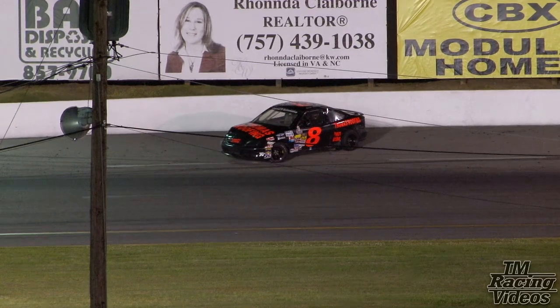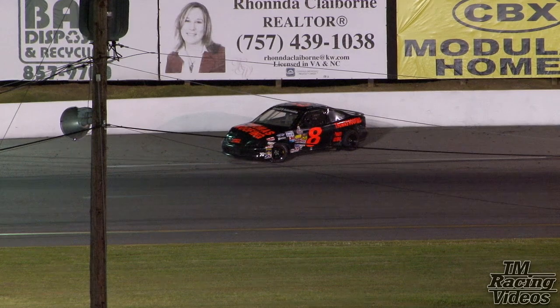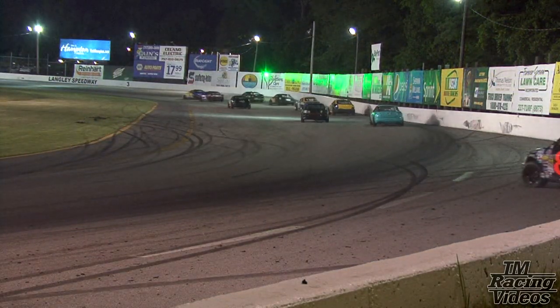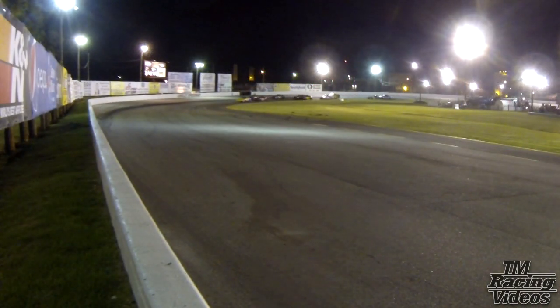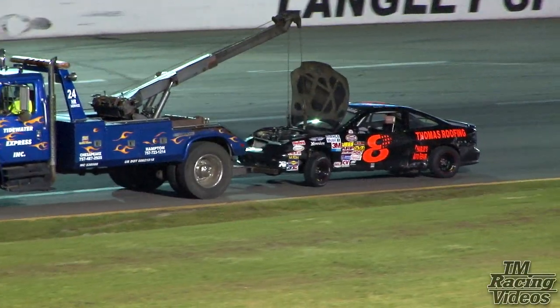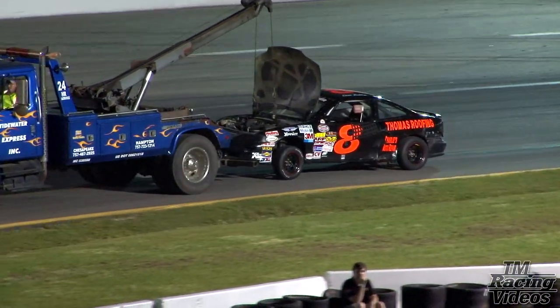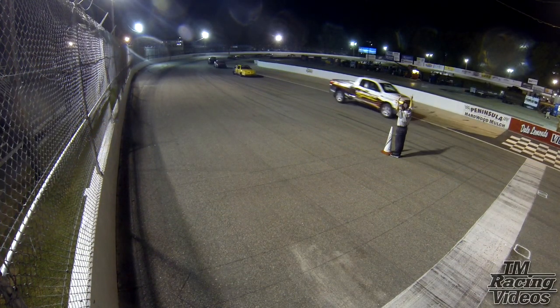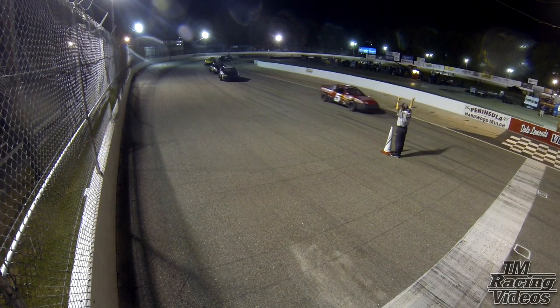Dean Ballou, the reason for the caution flag. Not sure exactly what happened. 14 is on pit road. Carroll's Automotive UCARs, a 25-lap event, 5 laps into it here at Langley Speedway. We'll have more information about that in the coming weeks from Ingersoll Rand and Langley Speedway.